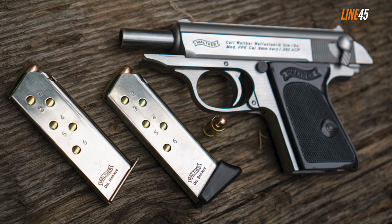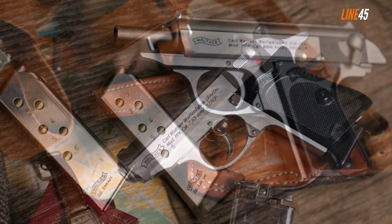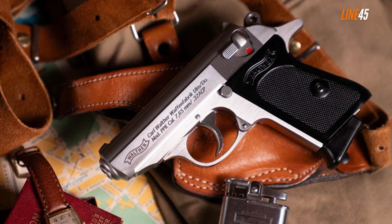Keep in mind that both its flush fit and extended mags have the same 8+1 round capacity. The difference is that the extended mag has a pinky grip, which should give you better control over this little pistol. And yes, the gun is still very easy to maintain too.